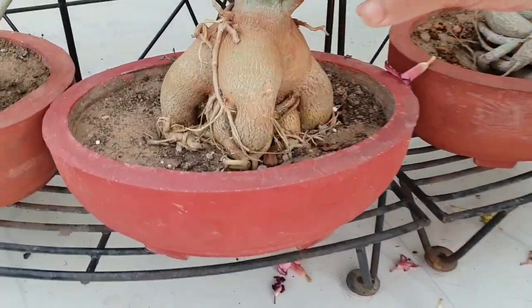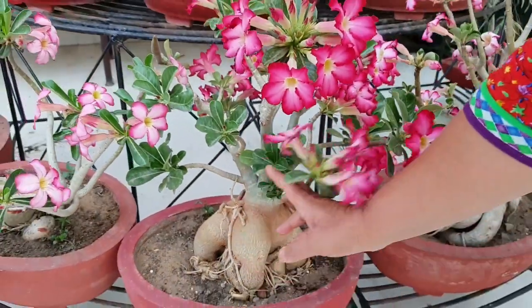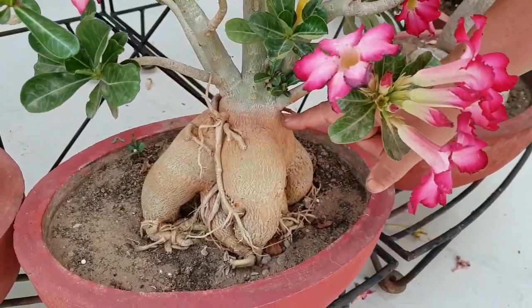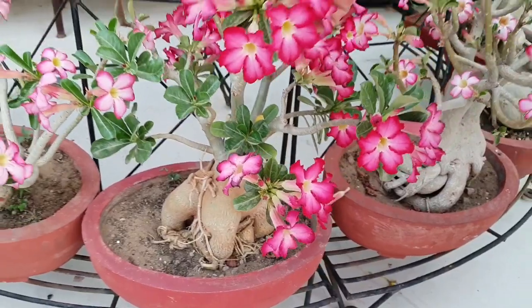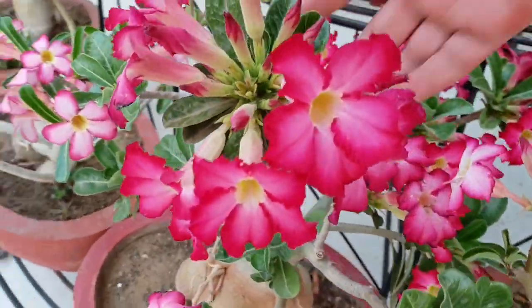Look at the shape of the plant. It looks like a bouquet of flowers. All the branches are growing from the caudex directly. How beautiful this plant is, and the flowers are also very beautiful. These flowers grow in bunches.